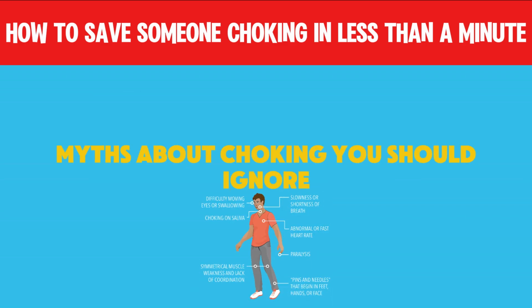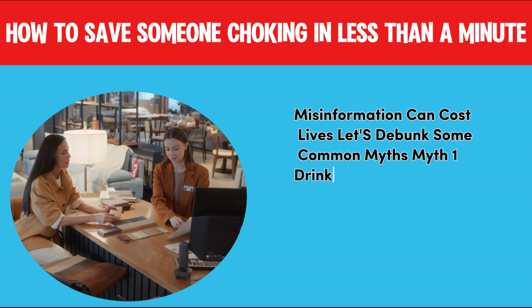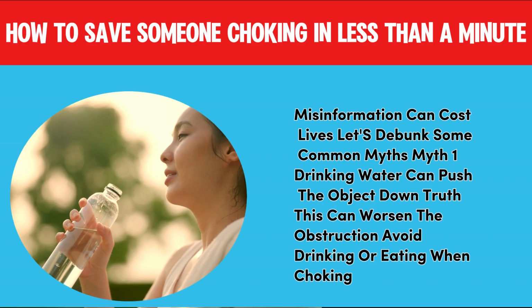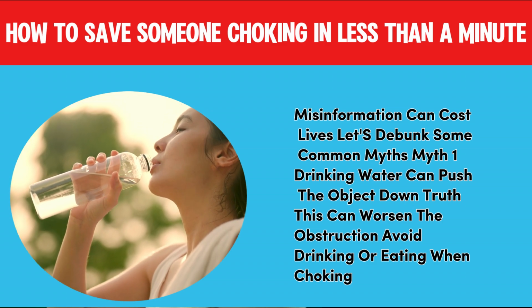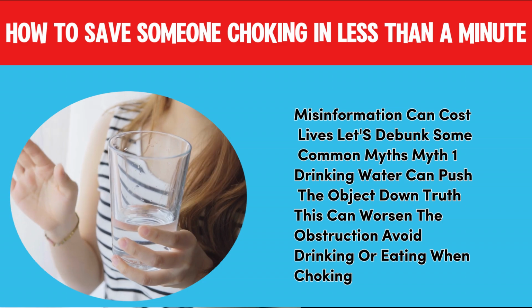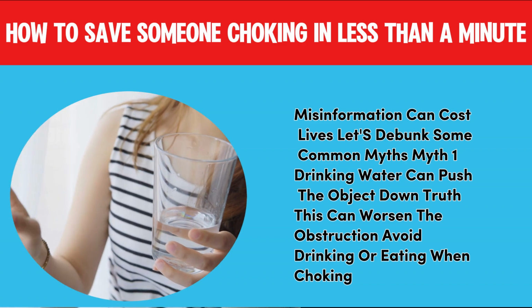Myths about choking. Ignoring misinformation can cost lives. Let's debunk some common myths. Myth 1. Drinking water can push the object down. Truth. This can worsen the obstruction. Avoid drinking or eating when choking.